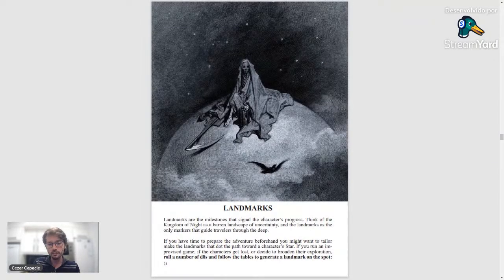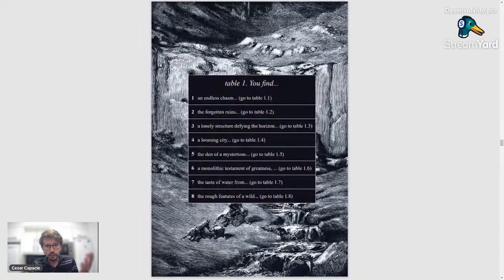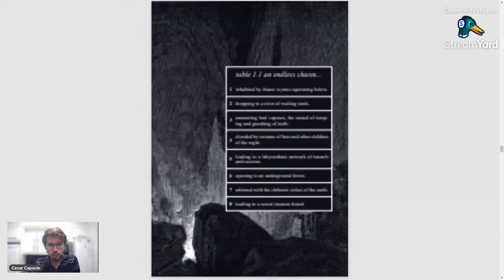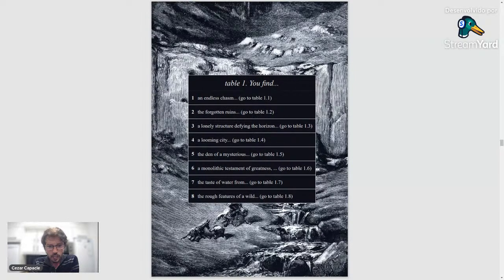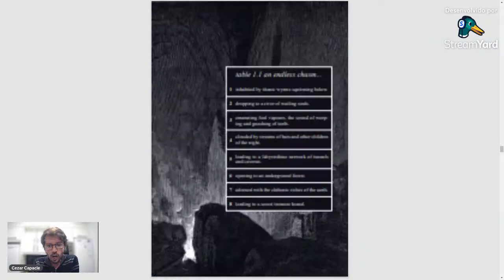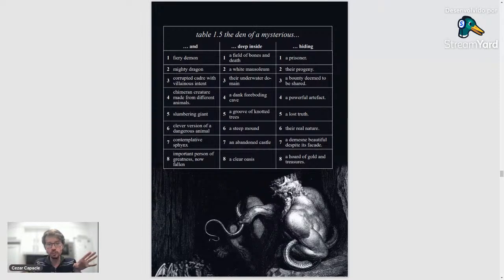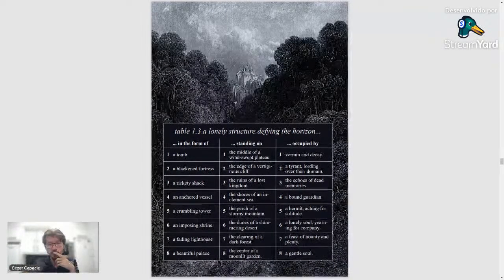Oh, what's the name again? Kingdom of Night. Completely different. Like, you find the forgotten ruins of a shipwrecked vessel that is taken by a powerful beast. Oh, I love this so much. I want to do one more. Let's see. You find the rough features of a wild valley that is cast by ominous clouds and inhabited by the melody of pan flutes and singing, I'm assuming. Wow, right? Each one of them splits into different tables that give you a lot of possible combinations.